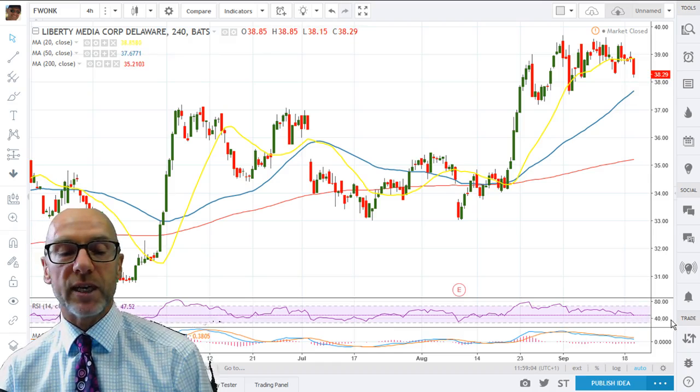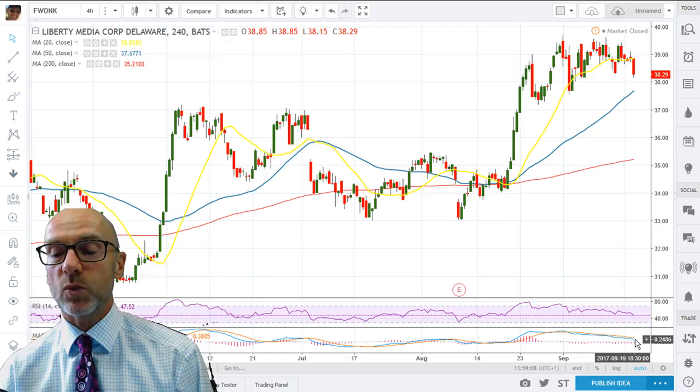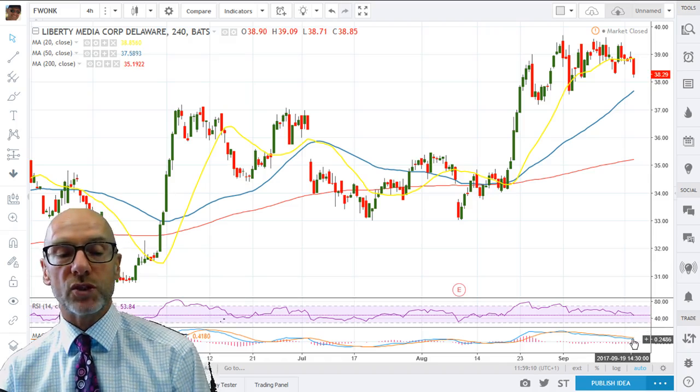I think that's the key motto to this Liberty Media. RSI definitely in a downtrend, back below 50, so be aware of that. And MACD as well, trending downwards.